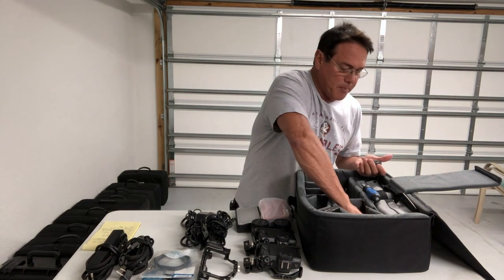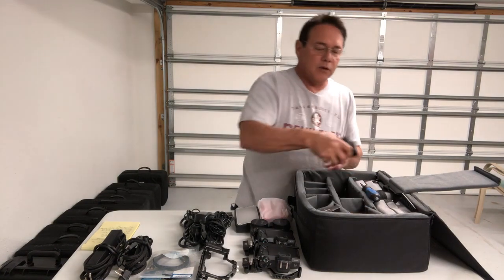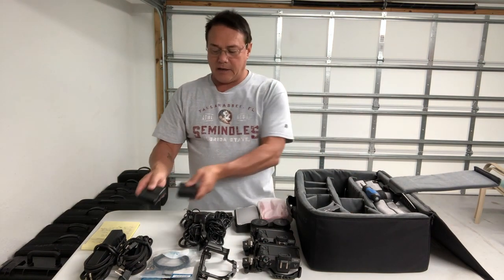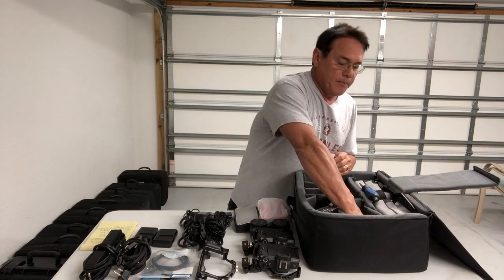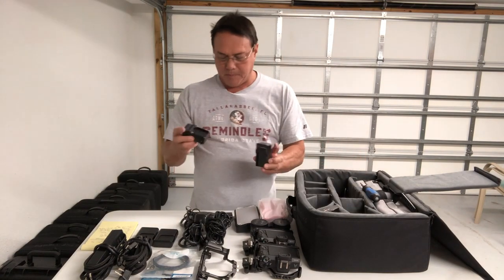I also have all the batteries for the Viltrox lights. I've got dual batteries and chargers for the Canon cameras. And then also Viltrox battery chargers.